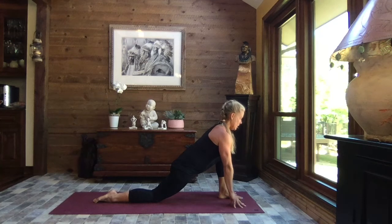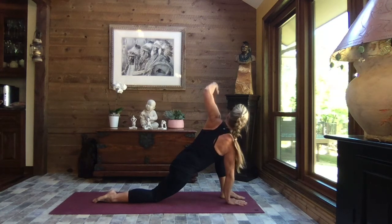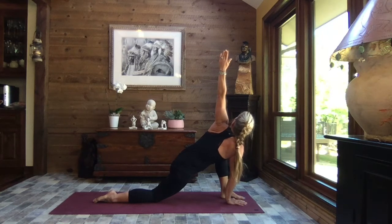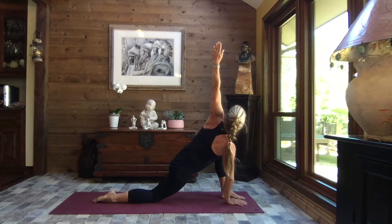Strengthen the arms. Breathe. We place that right hand to the inside of your left foot. We rotate and extend left arm to the sky, reaching up. So again, be mindful. Are you sinking into that right shoulder? We want to lift out of that shoulder and lengthen and reach. Find your breath.